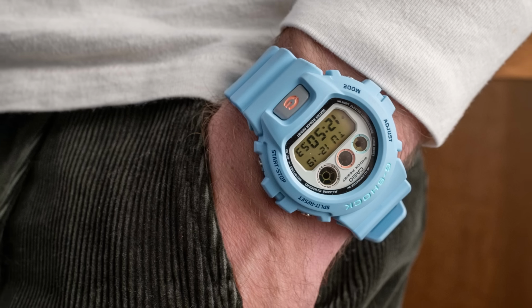It is a big watch, I have small wrists, but I was really surprised at how easy it is to wear, and that's why it's my most worn watch this year.